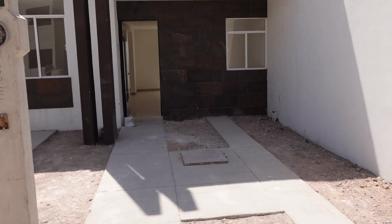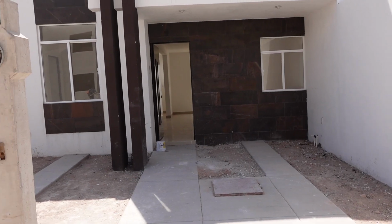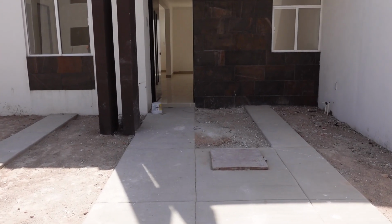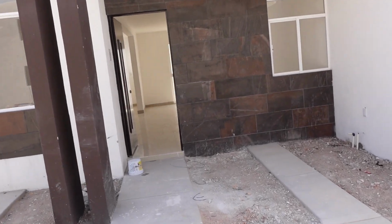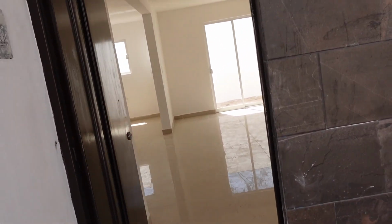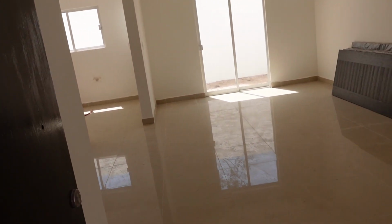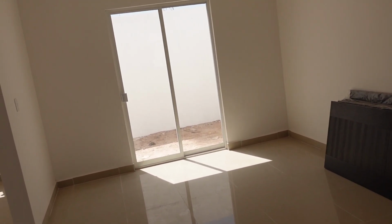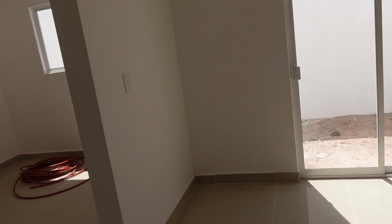This next one we're going to look at is house number 8. It's in the same complex as number 7, and just a little different layout. So I'll take you through the front door now. This house sells for 1,480,000 pesos, so it's just a little bit less than house number 7.